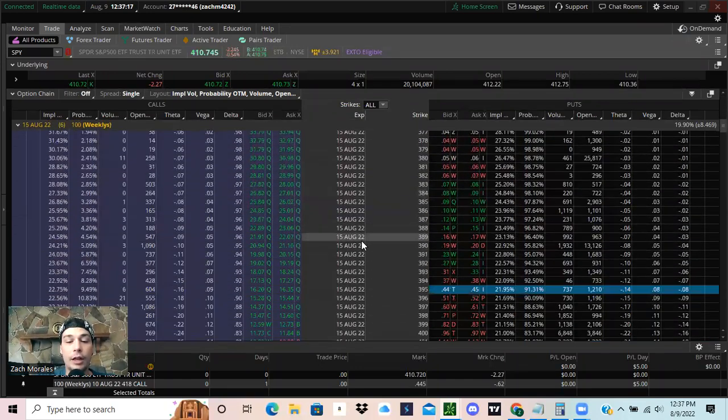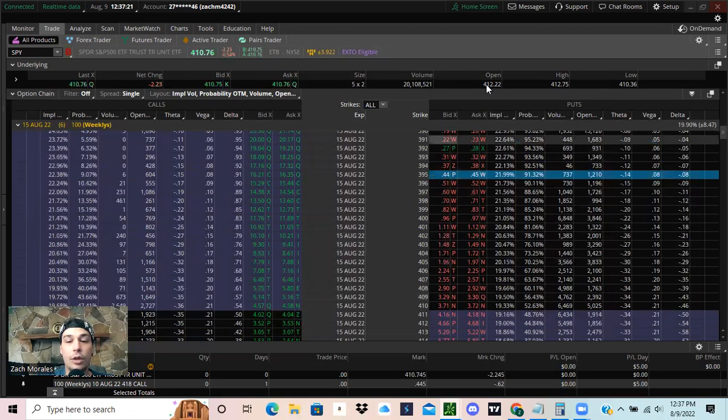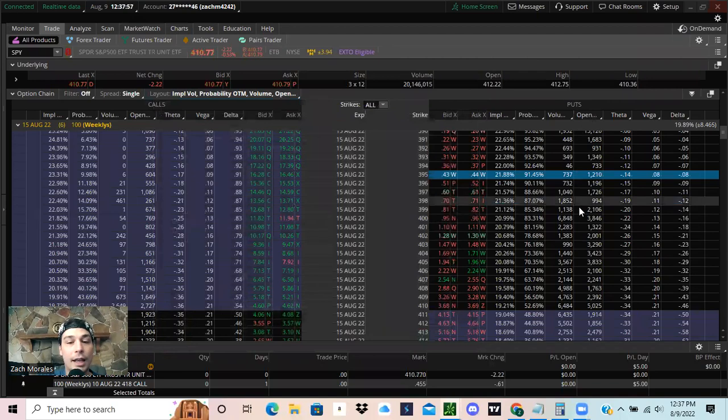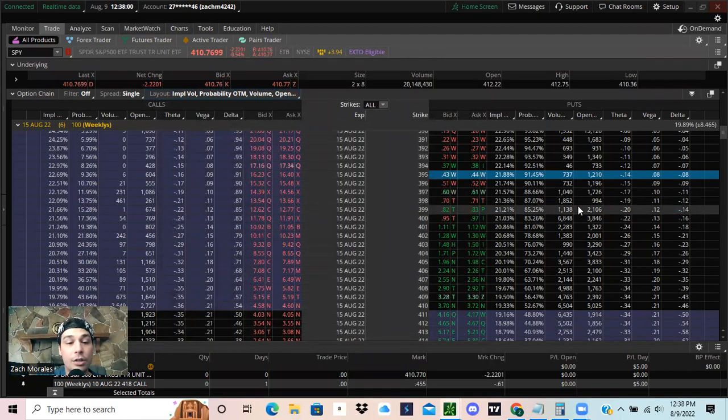And we'll come in here, and what you're going to do is right click. So if you wanted to sell a put credit spread, the first thing that we should get into is actually going to be the layout. This is very important. This is what you're going to want to put on your layout. You're going to want to customize it and put on implied volatility, the probability out of the money. Since we're selling credit spreads, this is essentially going to be our probability of success, because we're looking for them to expire out of the money worthless. Volume, open interest, theta, vega, and delta. Those are going to be the main things that I look at, and it helps me quickly gauge what I want to do.